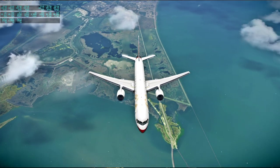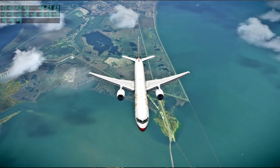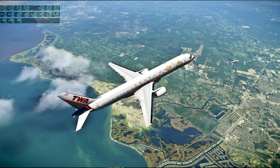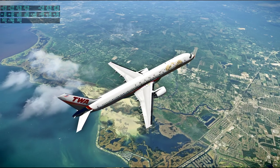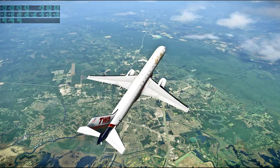38,700 nautical miles away from Earth. Current speed 9,990 feet per second. And we are going to briefly cross into Mississippi here.